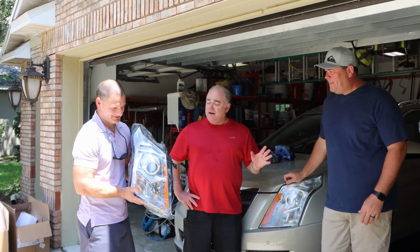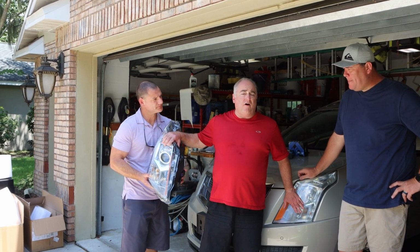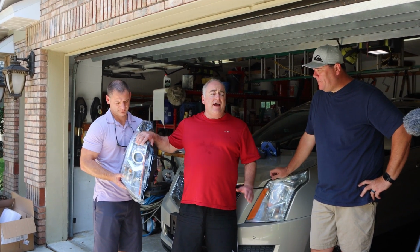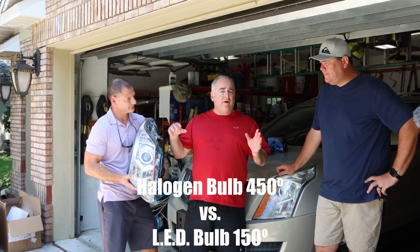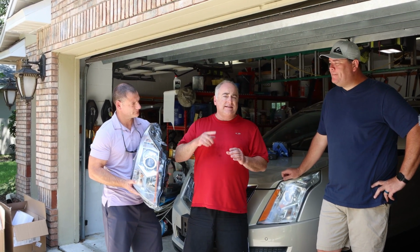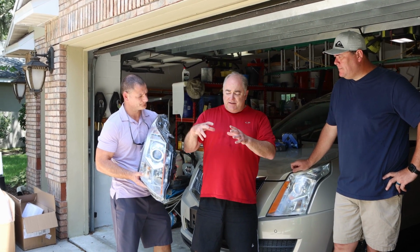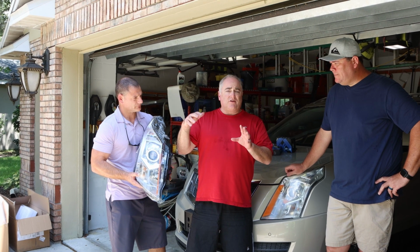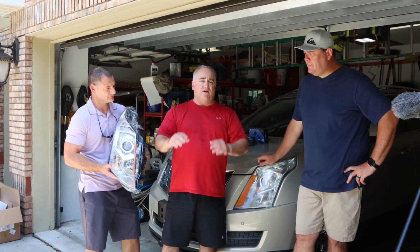The real problem here is that this entire assembly, this one, the original one, they're all made of plastic and they're chromed. The halogen bulb burns at about 450 degrees. And what it does is it causes the chroming inside to discolor. And that's important because the reflectiveness of the chrome is what actually drives the brightness through the lens and onto the road.